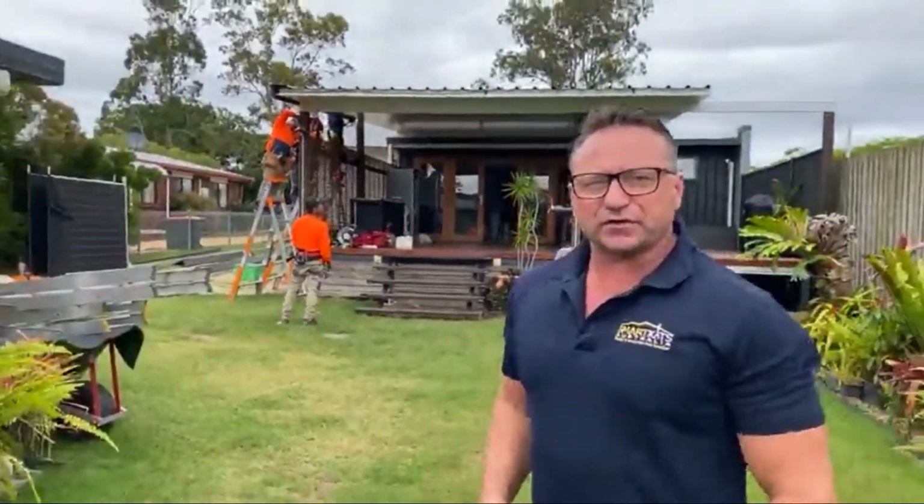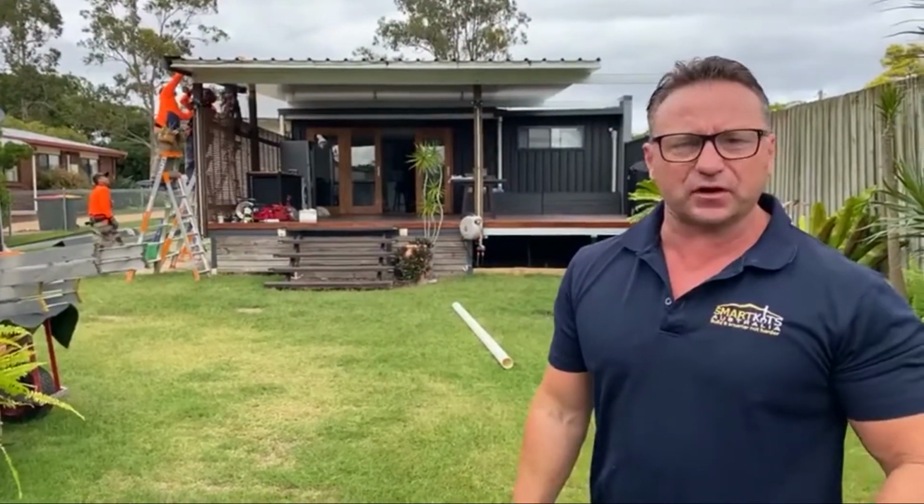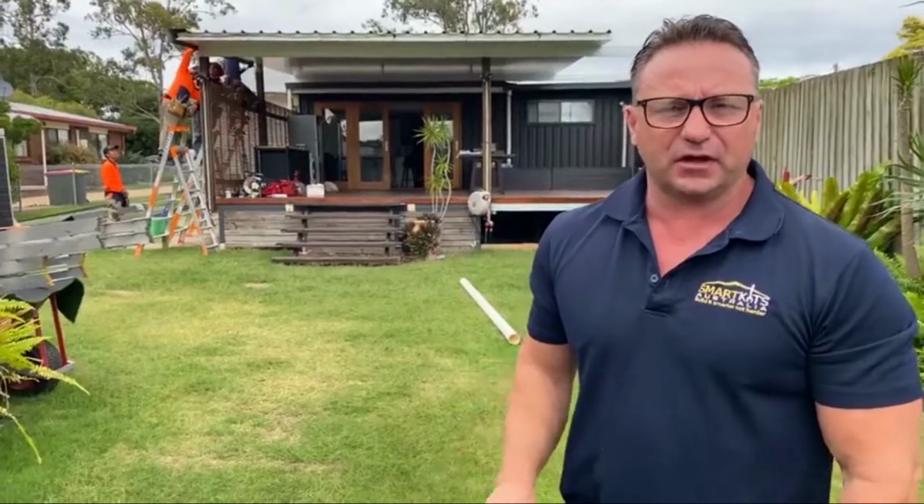Stop here, I have these guys in the background. So what you're looking at behind me right now is what we call a low set deck, and these are on our website as a ground level or low set deck, which means a deck that's basically up to 1 meter high. Anything above 1 meter high we call a high set deck.